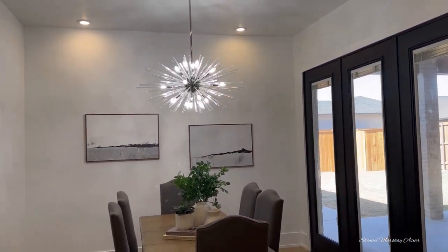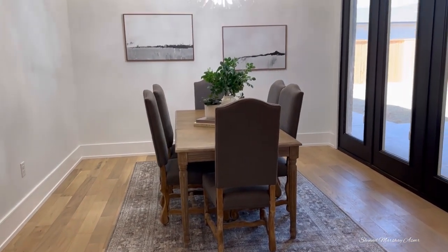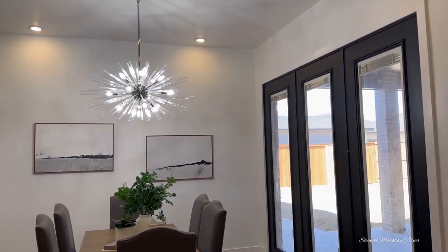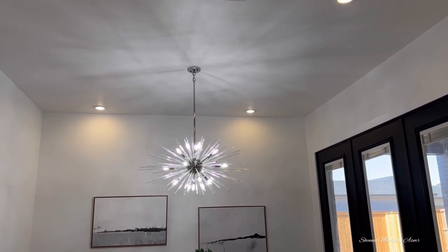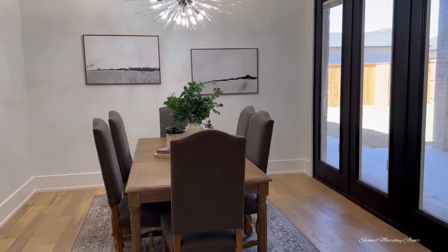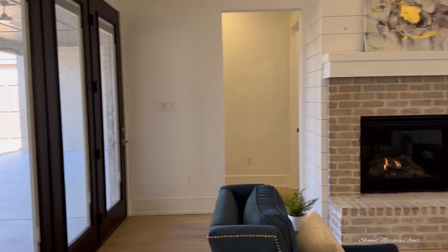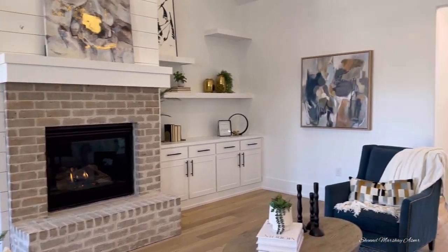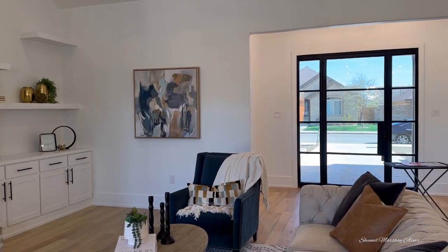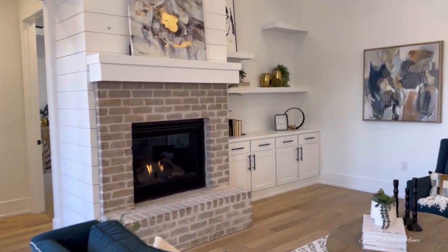Just love that starburst, the little light right there is just a nice touch. Very nice. Look at that. So pretty. And the floors, I love the color floors. It's just so inviting. Look at that, beautiful view.